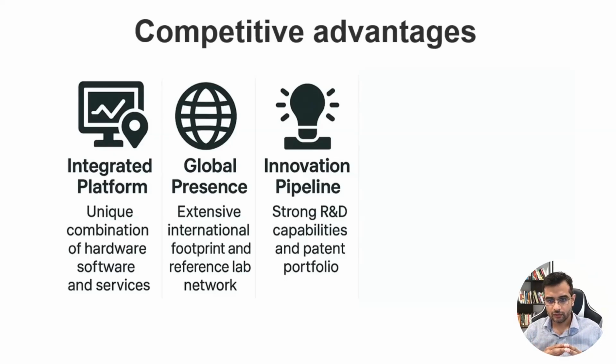And then they have a constant innovation pipeline that keeps producing and producing. Right now, they're doing innovations in the cancer detection space. This company spends 6% of their revenue on R&D, which at this scale is quite a lot of money. And with that, what you get is a steady stream of innovations, of patents that expire all the way till 2040. And that makes the competitive moat deeper and deeper.